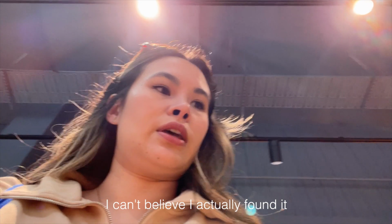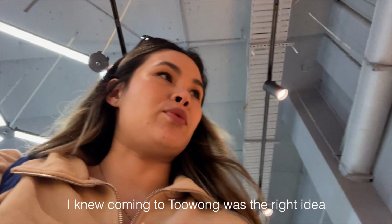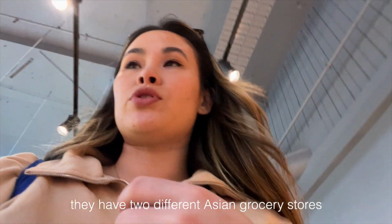Believe I actually found it. I knew coming to Toowong was the right idea. They have so many, they have 2 different Asian grocery stores. This continues to be the worst view, but it's the only way that I can sit my phone so that you can see my face, but also you get full view of the steering wheel as well.